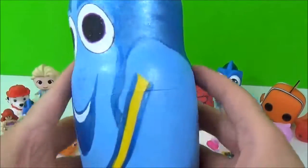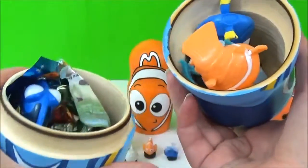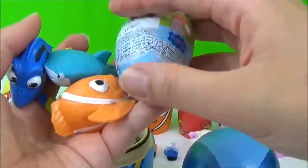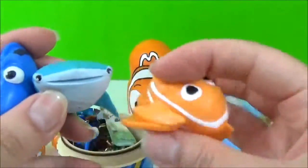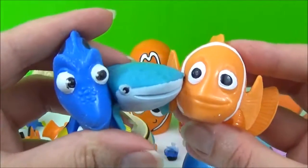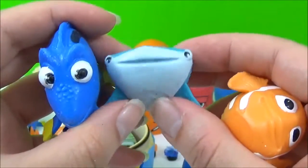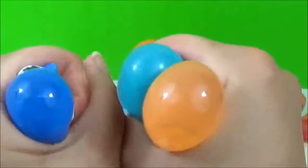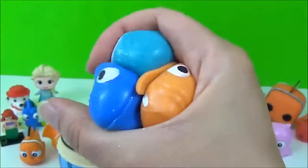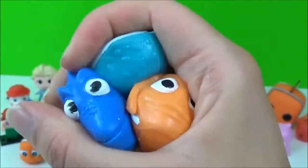Time to see what sort of surprise is in this giant Dory nesting doll. She is packed. We got three Mashems, Marlin, is this Destiny? I think the shark's called Destiny. And we got Dory. And they're so squishy. Let's try to squish them all in one go. That is so funny. One, two, three.